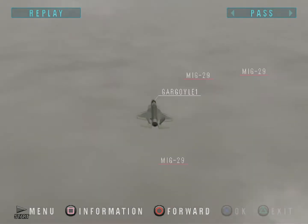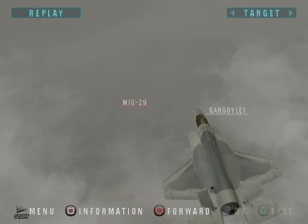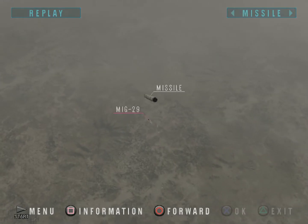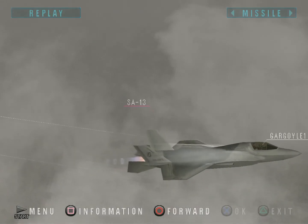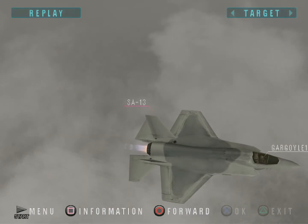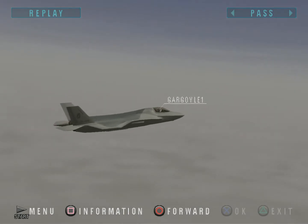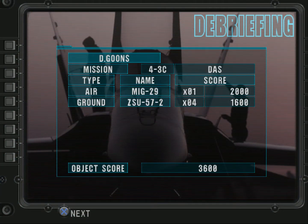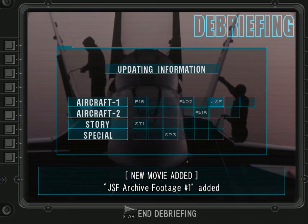Now watch this. This answers the question of whether or not I can collide with my own missiles. I wish it'd stop insisting I want to kill that SAM. The X-35 also counted towards unlocking this.